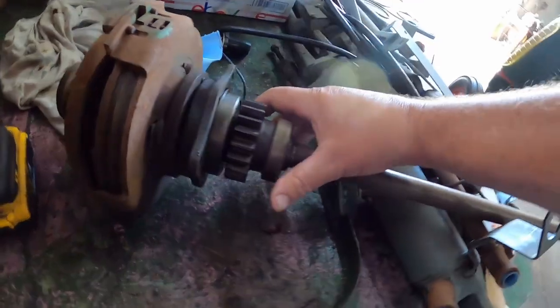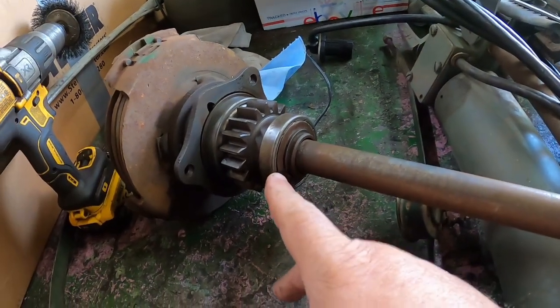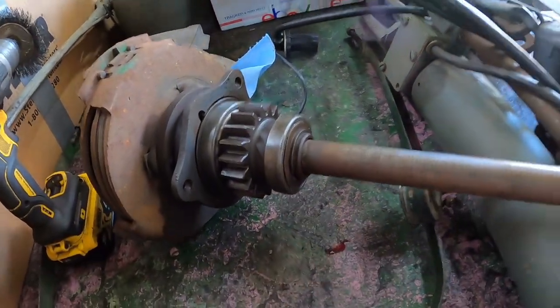I'm gonna have to do some double checking because this front bearing, the smaller one, it looks right. It's shielded on this side. I don't know about that flat washer being in there.